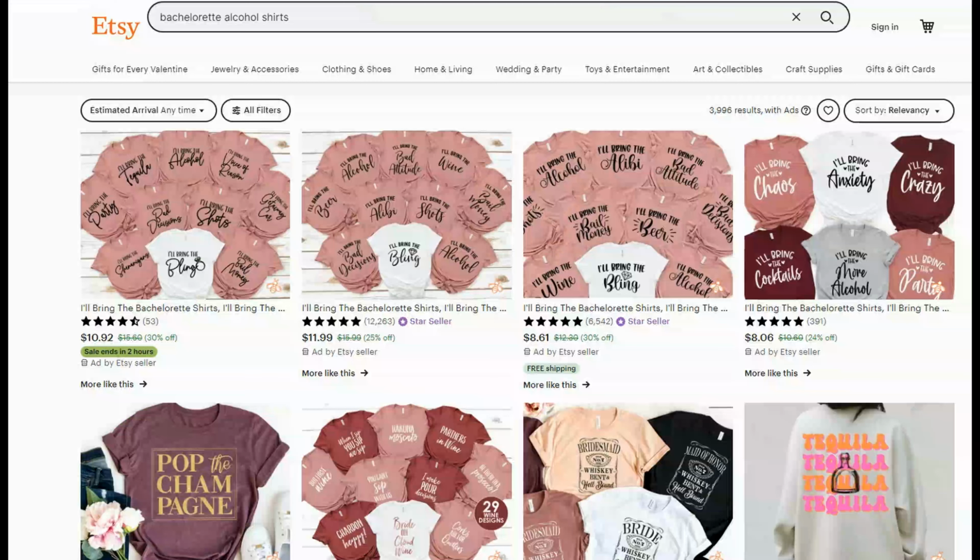Let's go. So this will be one of the most simple things that you ever do to make money once you get the hang of this. So we all know that brides love to spend money on their special day and in celebrations leading up to their special day, such as their bachelorette party. And one of the most fun and simple shirts that you can sell in your store is bachelorette alcohol shirts.